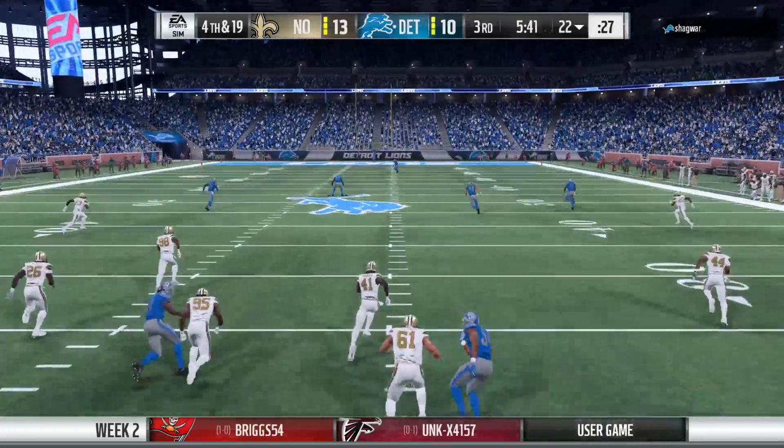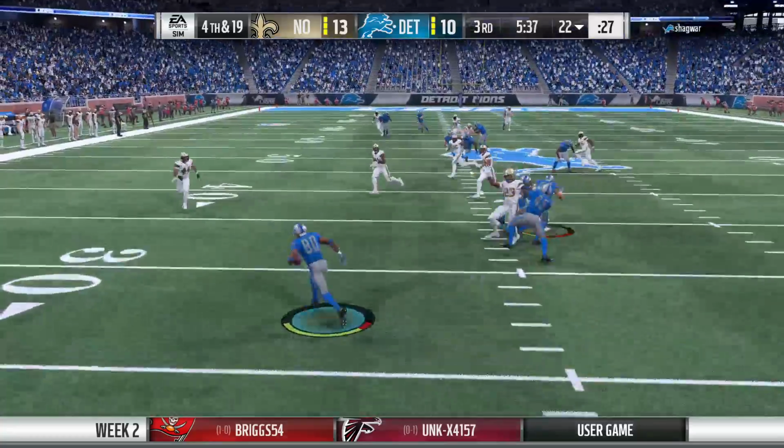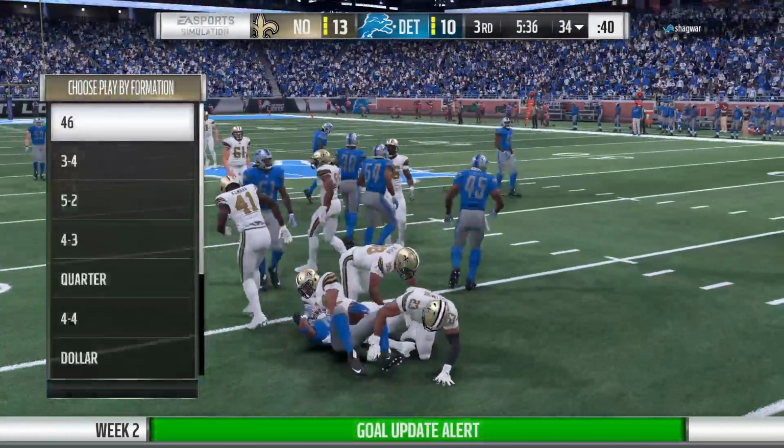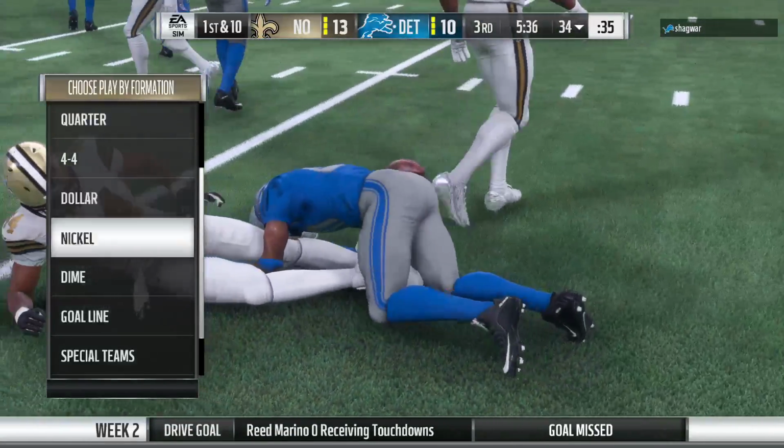And the punt team on now as this one's sent away. Taken in at the 22. 12 yards on the return that time. And the offense will take over with a new set of downs.